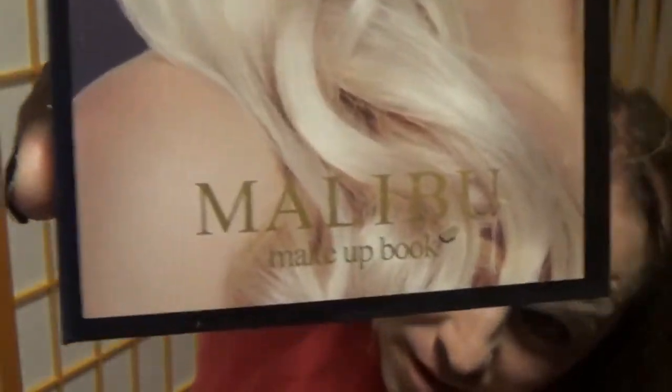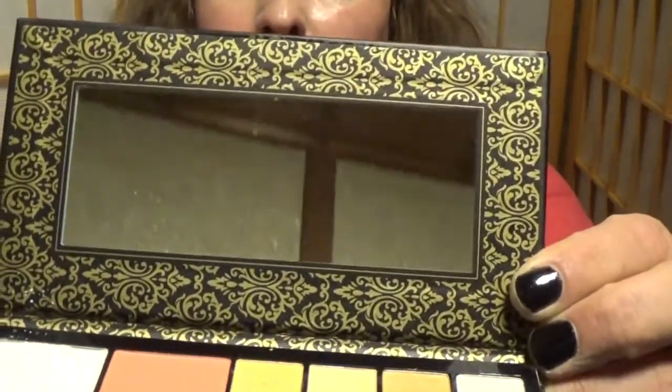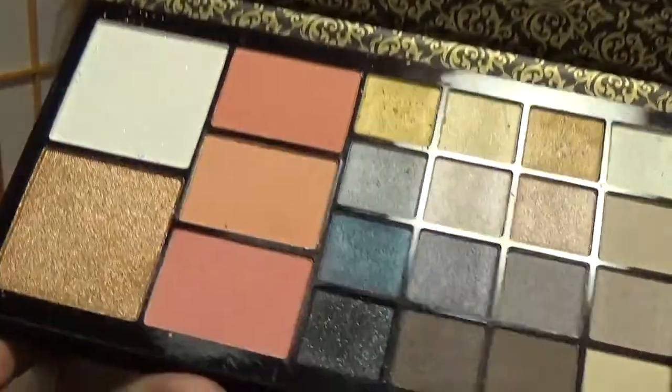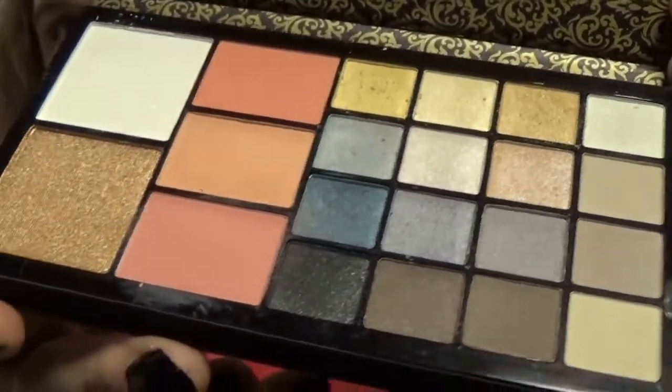Maybe someday, after HRT and surgeries. You know, whatever. Yeah, it has a makeup mirror in it. Really badass. How about that? See me in there. And it comes with this color palette. Pretty cool. Almost everything you're gonna need.